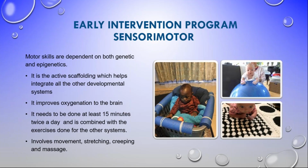Movement improves oxygenation to the brain. And for our babies going home, we insist that parents do at least 15 minutes of exercise twice a day, combined with other things. Exercise for our babies is play, and we involve movement, stretching, creeping, and massage.